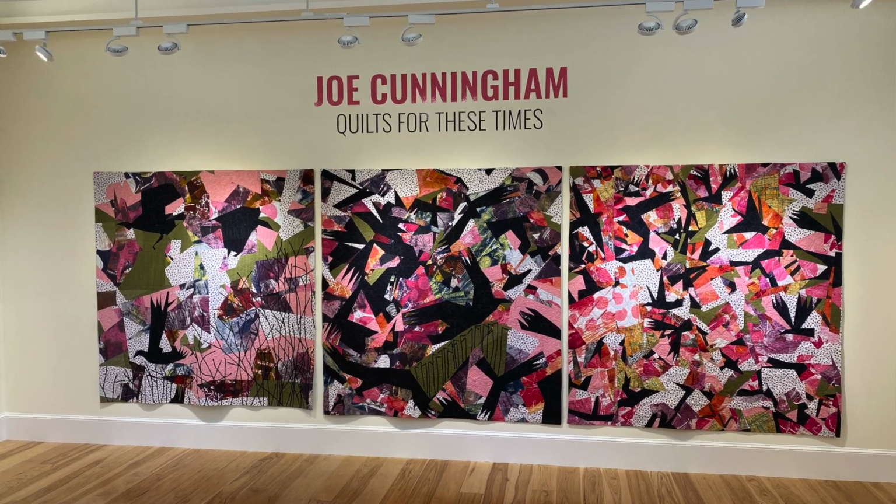Well, here I am back in my own living room after a long week on Cape Cod. Had such a great time. The idea was to get myself to Cotuit, a small town on Cape Cod, and to have two things: a show at the Cahoon Museum of American Art of the quilts that I've been working on for the last 2 years called Quilts for These Times.